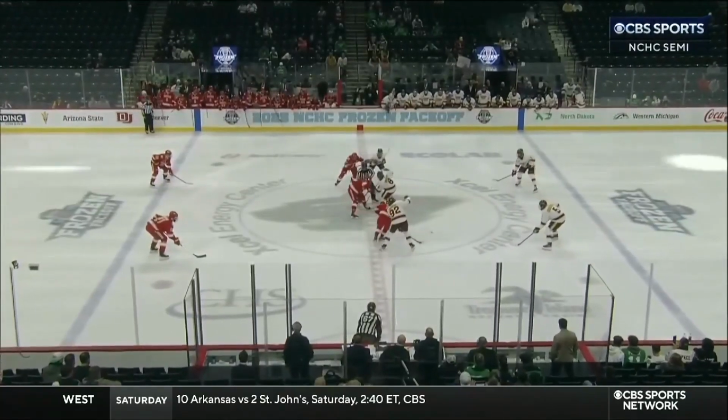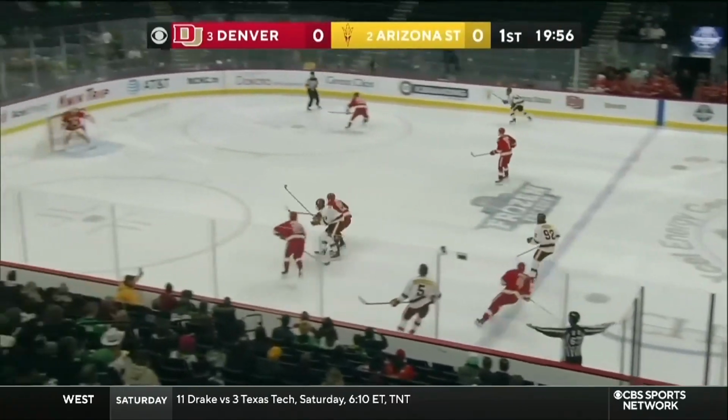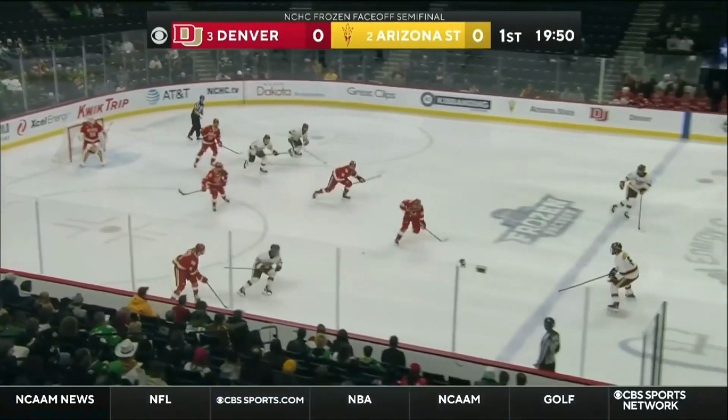Of course, this is Arizona State's first trip to the Frozen Faceoff. Denver has never missed the NCHC semifinals since this conference was formed. The Pios are a lock to be a 3 seed in the NCAA tournament for the third time.